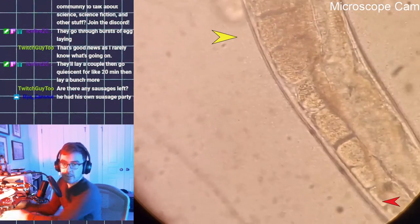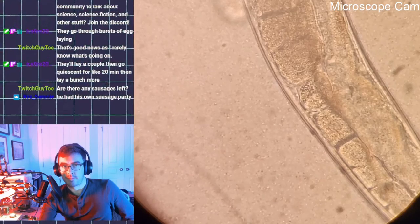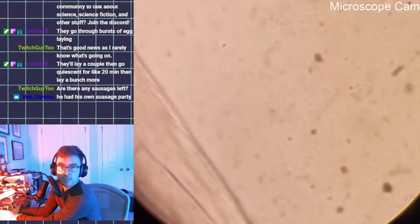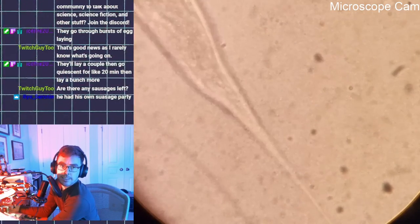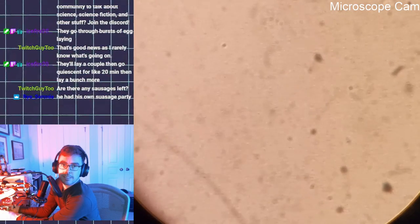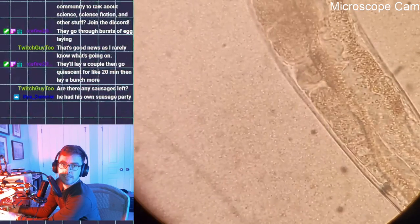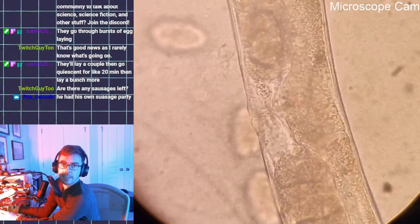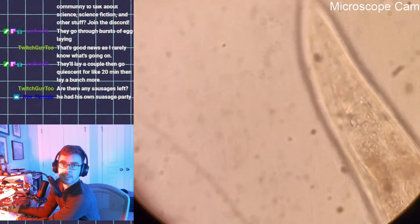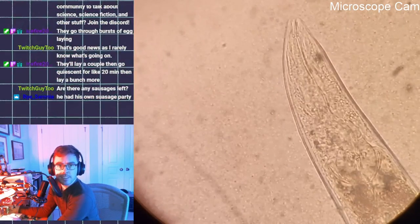Okay. Oh, I don't want those arrows on there. Let's go towards the head again. That is the tail. I thought that was going to be the head. Eggs. There she is. That beautiful face.